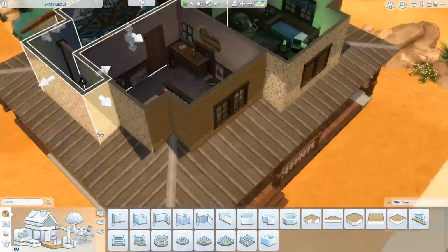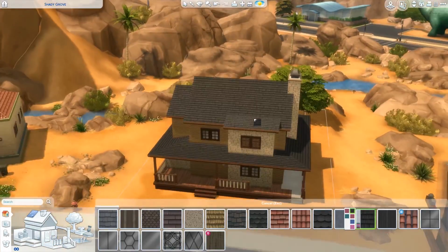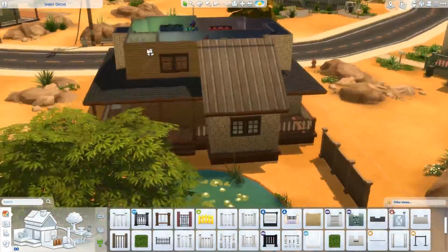He built this house and I kind of found it by accident on the gallery. I was looking for a fixer-upper house to do, and I was like, wait a minute, I know this name, and I got really excited and I picked it because it was good, and also I know the person who made it. So, fun stuff.